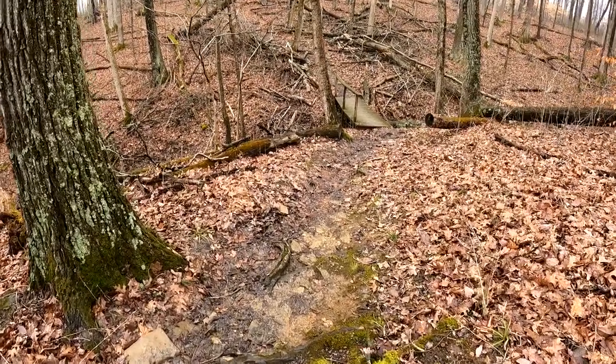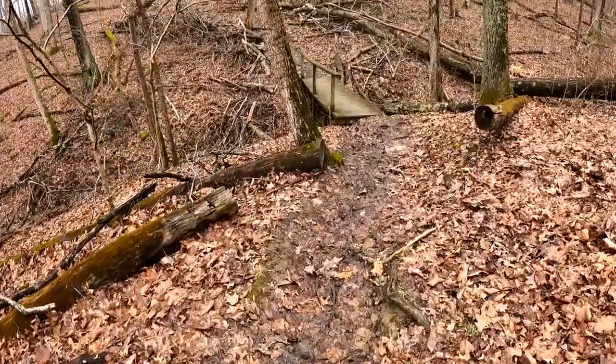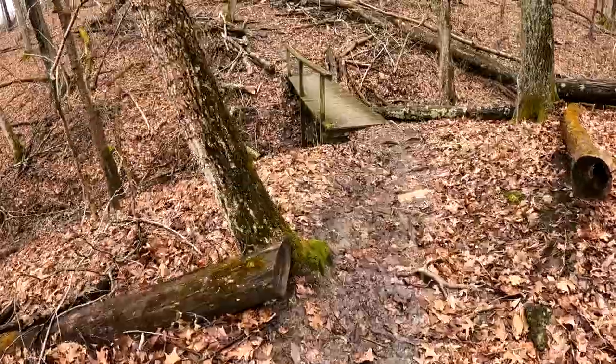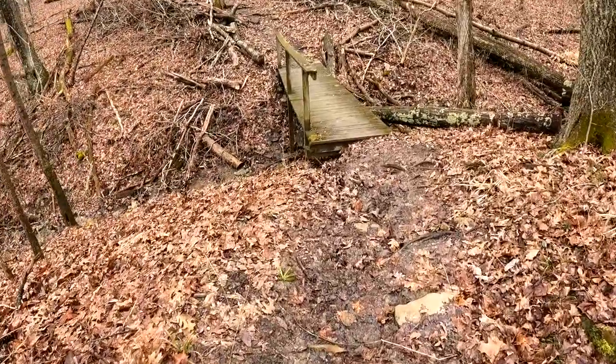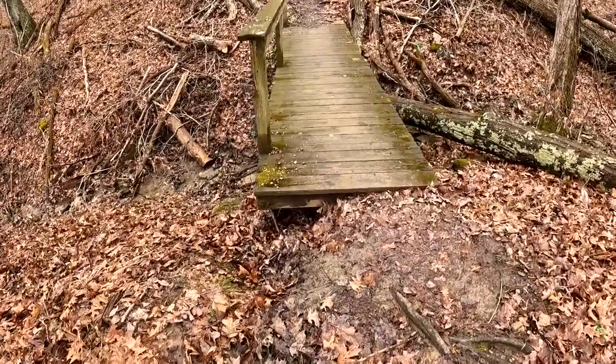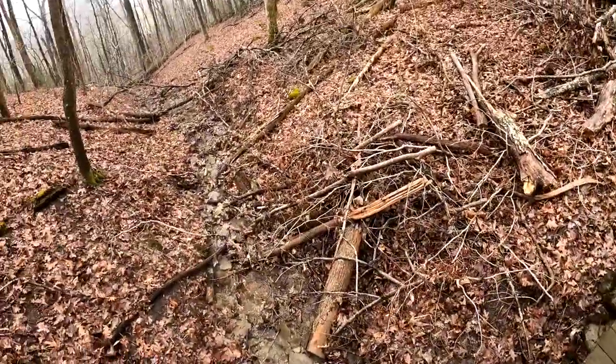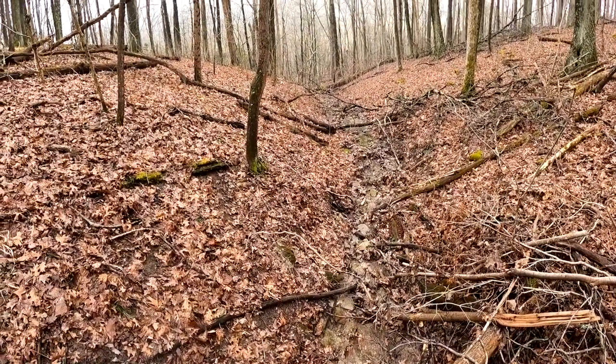Well, we finally came up to the second bridge we were hoping to come to. And the next bridge will be right across when we get across the road. But yeah, I'm happy to see this bridge because now I know I'm on the right trail. Let's get some good footage off this bridge. Woo! My feet are loaded with mud.